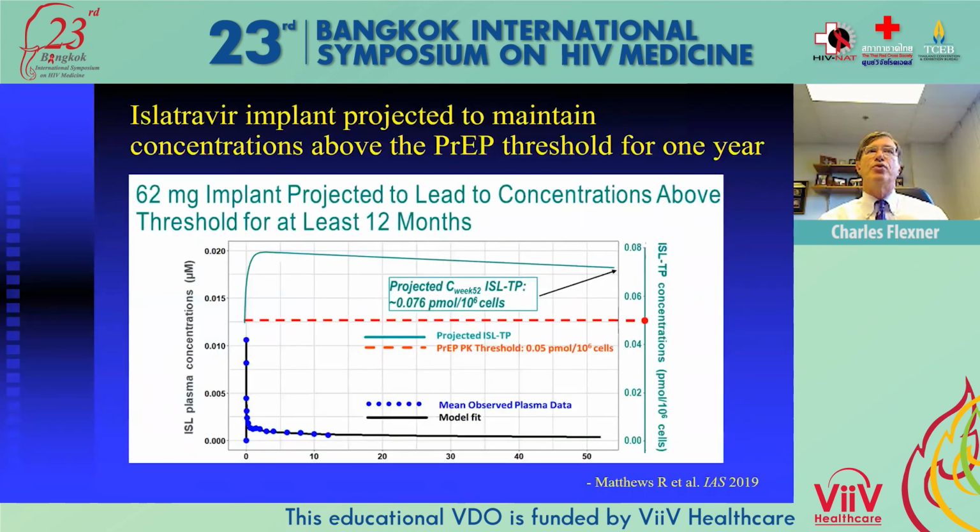Now, this is projected islatravir concentrations over time based on those 12-week studies. And based on the 12-week studies, modeling exercises suggest that a 62 milligram implant of islatravir could produce concentrations well above target, that is 0.05 picomoles per million peripheral blood mononuclear cells, which is the HIV prevention threshold. Those concentrations would be sustained for at least 52 weeks, a year.